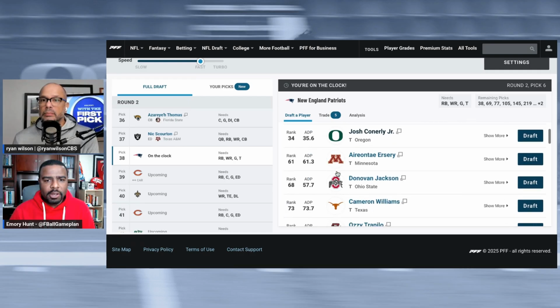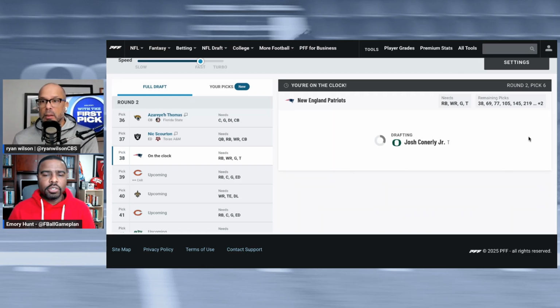See what we can grab to help. So Donovan Jackson is more of a guard than tackle, but he had to play left tackle for Ohio State this year. Ersery out of Minnesota, Josh Conerly Jr., insane athleticism out of Oregon, left tackle, did some right tackle snaps at the Senior Bowl. What gets you going here? Let's go Conerly. Again, let's add the tackle, help the quarterback out, and continue rolling on this draft.